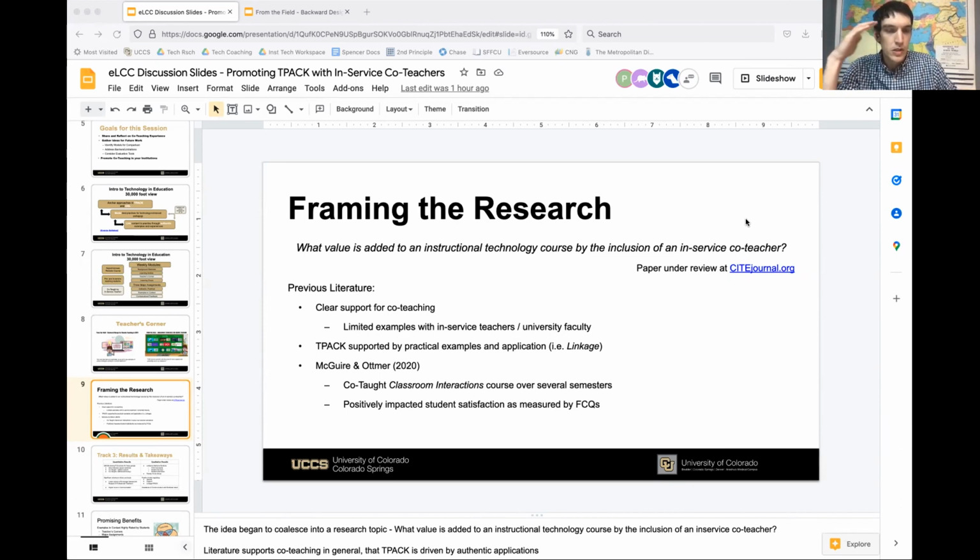As expected, most of that literature is about special education co-teaching, but there are some interesting examples out there of interdisciplinary co-teaching, and just a few very limited examples that I was able to find of in-service teachers working with university faculty.